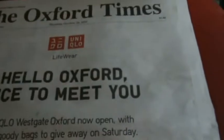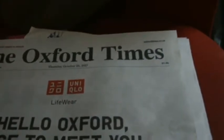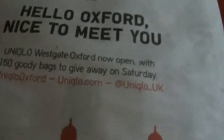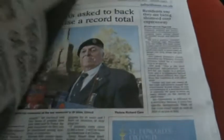I don't think Oxford Times has ever done that before. Oxford Times is a weekly newspaper. It's the local broadsheet, whereas the Oxford Mail is the tabloid, the sort of daily tabloid. And this is where you get all the letter writers. They always write into this one, and I will be showing you some of that in a minute.